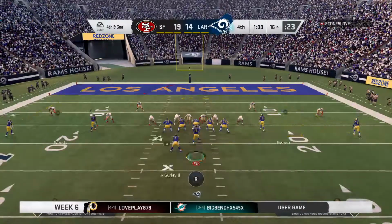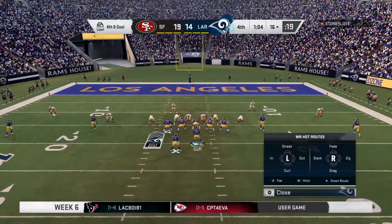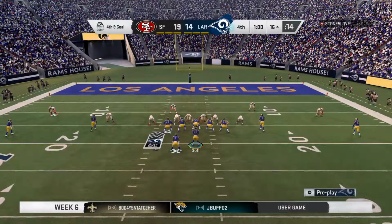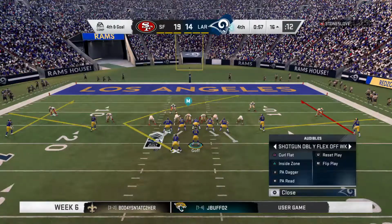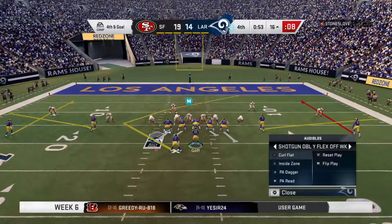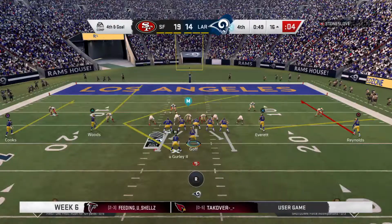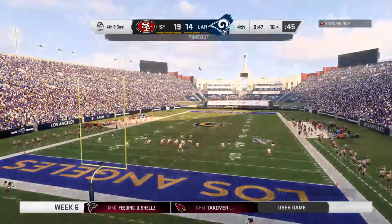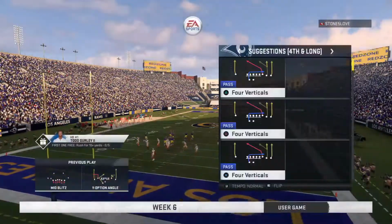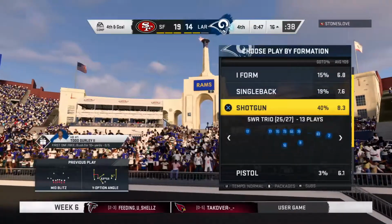Likely the play of the game here, trailing in the final quarter and going for it on 4th and goal. Big stop. The Rams going to go ahead and use the first of their timeouts as the clock's going to stop with 47 seconds to go in the 4th.